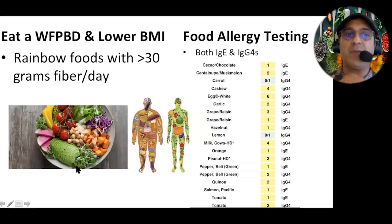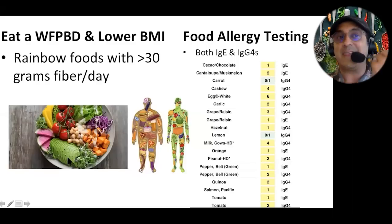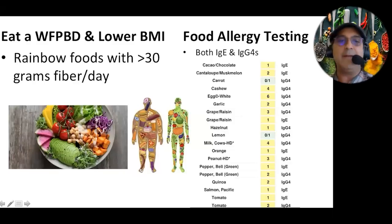So you want to be eating rainbow colored foods, try to get a minimum of 30, but try to go higher, 30, 35 or more grams of fiber a day. You'll be on your way to improving your microbiome. Now, if someone has a SIBO problem, we definitely have to treat the SIBO first before we eat these foods, because these are the foods that make their symptoms worse. However, the key is that these are the foods that actually prevent SIBO from happening again. So when people go on a FODMAPs diet or these kinds of trendy diets, that's symptomatic treatment, but that's not healing the gut.